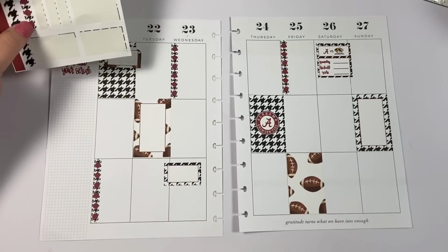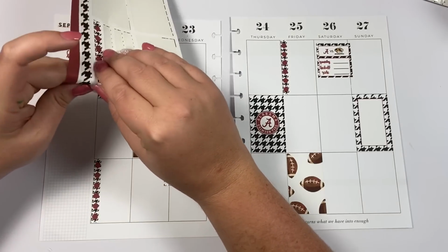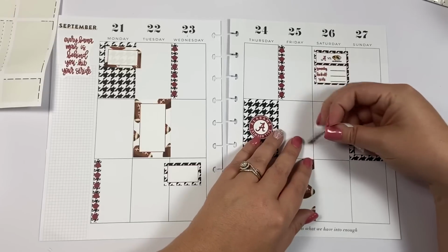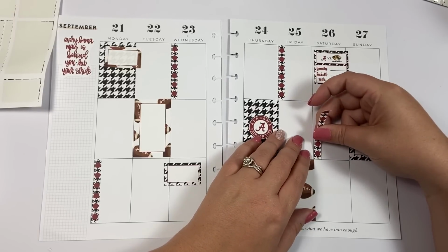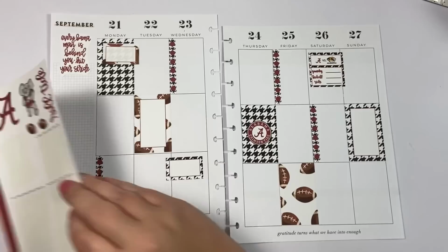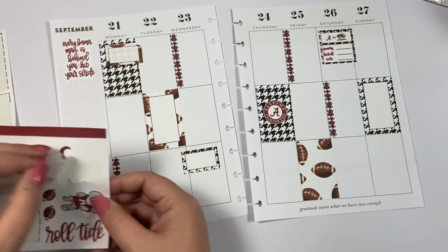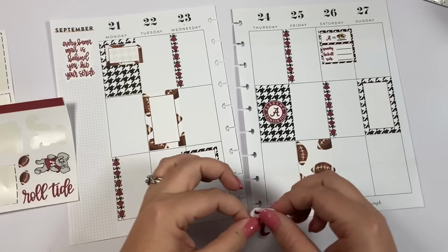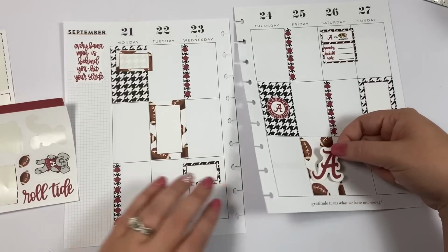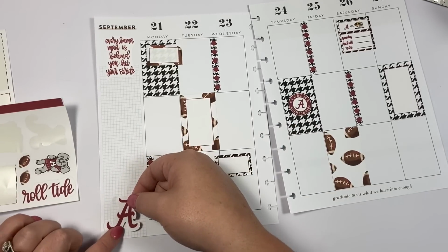Okay, I have one more checklist sticker that I could put maybe here. Okay. Then I have this really cute Alabama A. I'm going to put it over here.